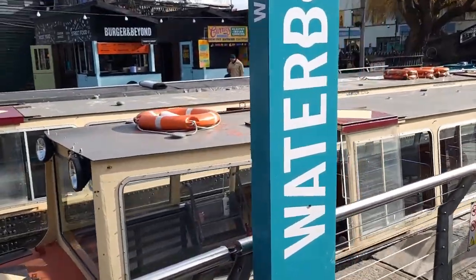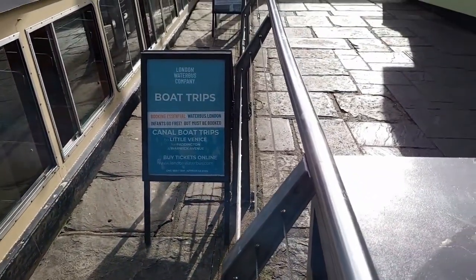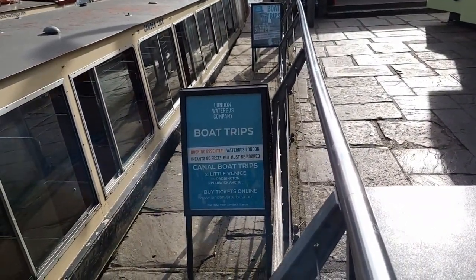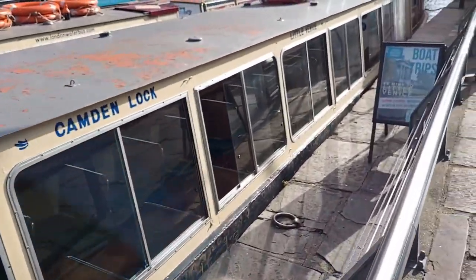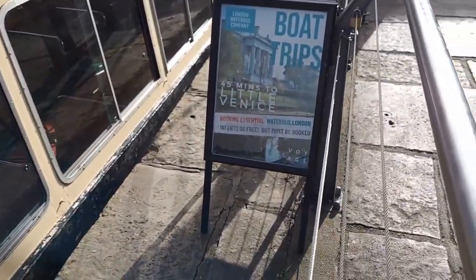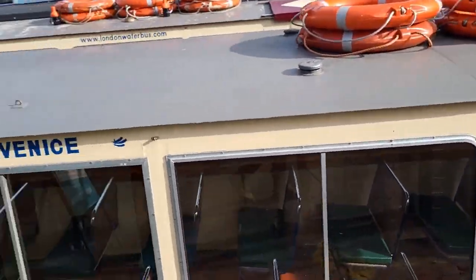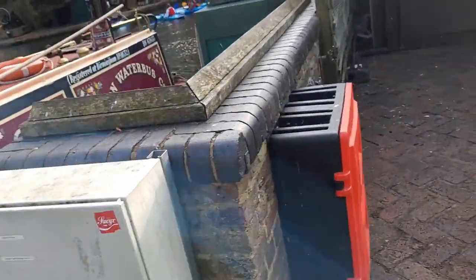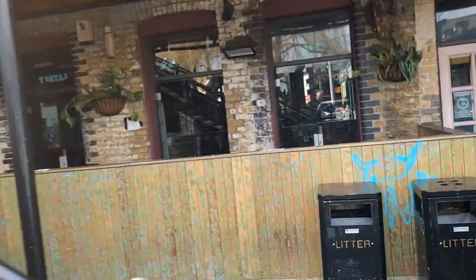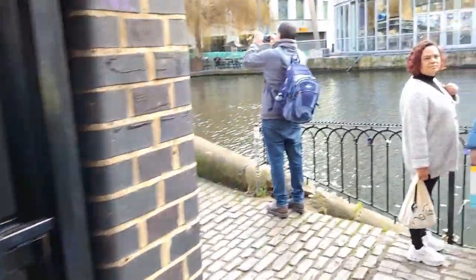Ah, no, this is the Waterbus Company. Here we go. Booking Essential. Canal boats to Little Venice, for Paddington and Warwick Avenue. So they're easily accessible on the Bakerloo line. Booking essential, infants go free, but must be booked. So great, that's good to know. I wonder how often, I think it's once an hour. But anyway, that's where they come to, so that's good to know. So you can get from Little Venice to Camden. Little Venice is sort of Maida Vale, Warwick Avenue. And let's get back on the canal path.